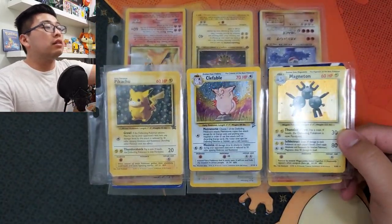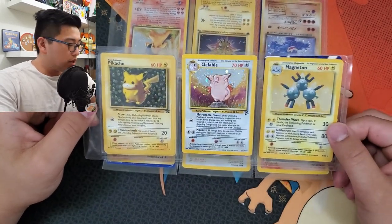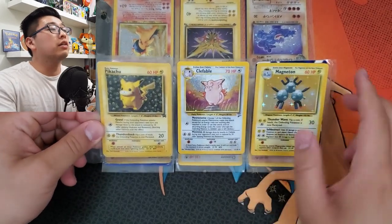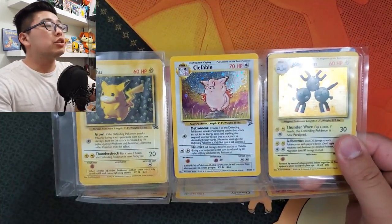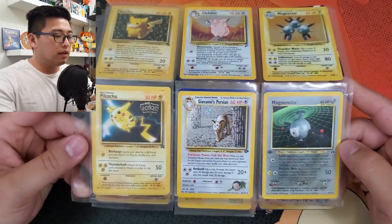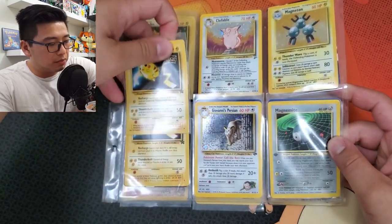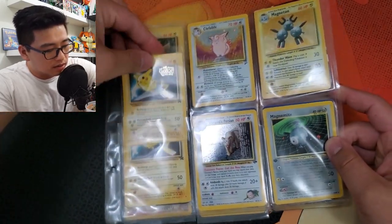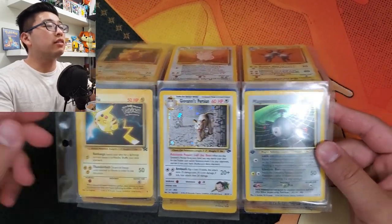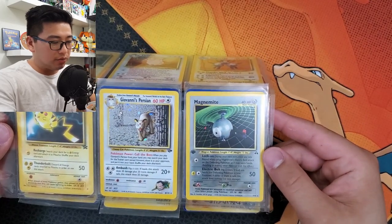We have Focus. Pikachu from the Wizards of the Coast promo set, the League. We got a Clefable holographic from base set 2. We have a base set Magneton. Pikachu for the Wizards of the Coast promo from the movie. We have more than one. That's awesome. We got a Giovanni's Persian right here. Magnemite, first edition, holographic from Neo Revelation.